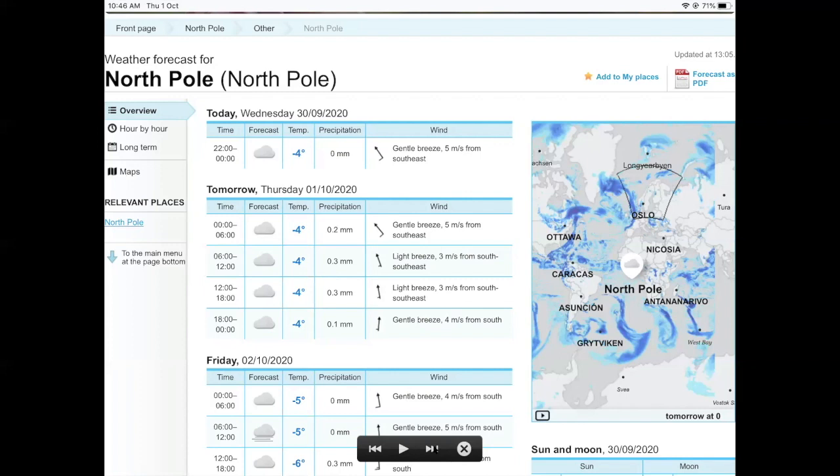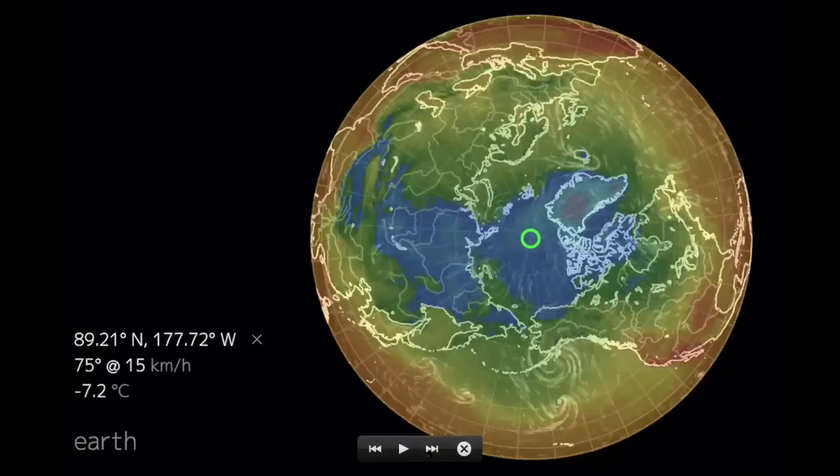This is what the Danish or Norwegian forecast shows for the North Pole, minus 4 degrees. That's not very cold. I'd expect it to be at least minus 10. I mean, the sun has set, for God's sake. This is a different version, and it gives a slightly different temperature, minus 7.2. But that's not exactly overwhelming either, is it?